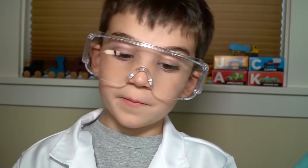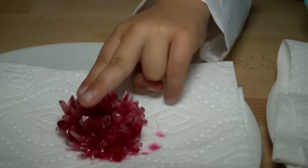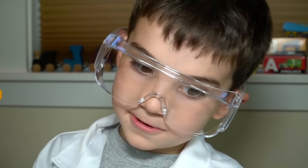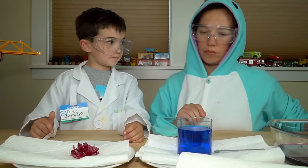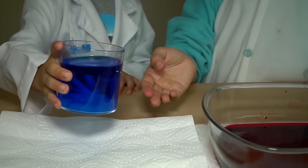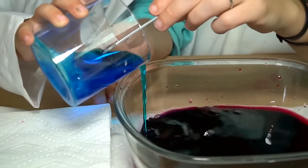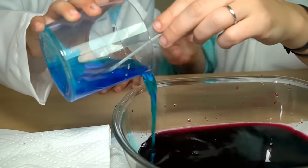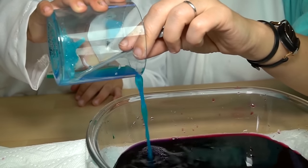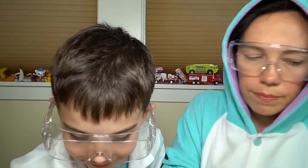Be very careful about touching. You have to wash your hands. These are science fingers. Gentle. Right, Dr. Von Jackcha? Yep. Let's try the blue. Ooh, it makes a beautiful color. Narwhal, can you rinse it? Mm-hmm.